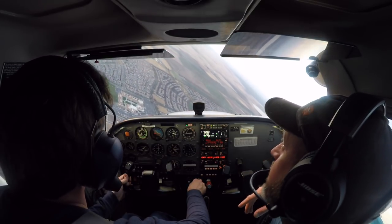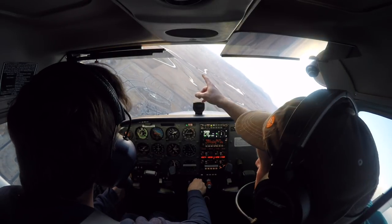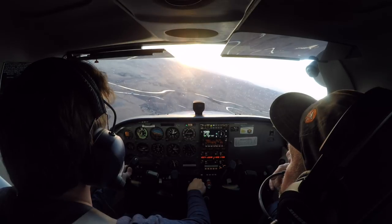Should be about 2,000 feet or so. Fire traffic, there you go, and that's the way to Livermore. On runway 30, we'll be doing a right downwind departure.